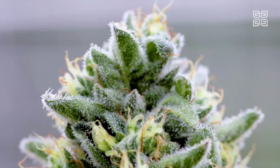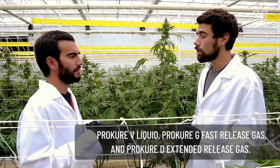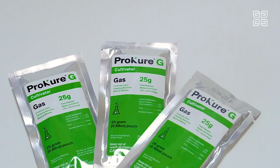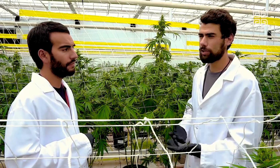Jacob, I noticed you have these packets hanging up above your plants in the flowering rooms. What are those? So those are part of our ProCure protection program. The ones that you're seeing right now are the ProCure D slow release packets. They give us the ongoing ClO2 protection throughout the crop's life cycle. We also have the fast gas ProCure G and V packets that we use in between harvests to clean the room of any remaining mold and mildew spores that could be airborne or in some really hard to reach places. It's really essential for our IPM program and to keep these houses as clean as possible.